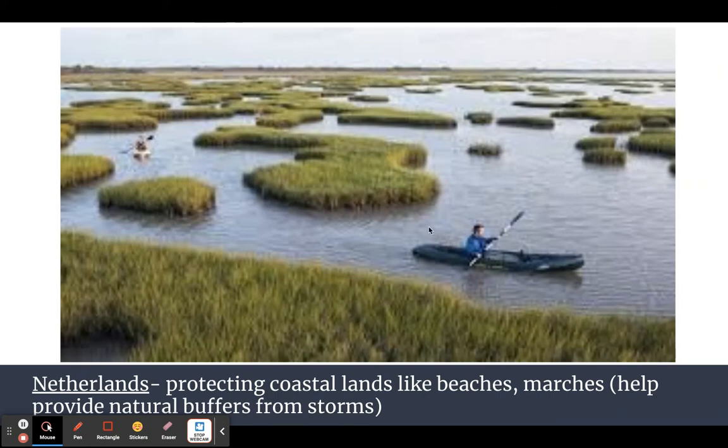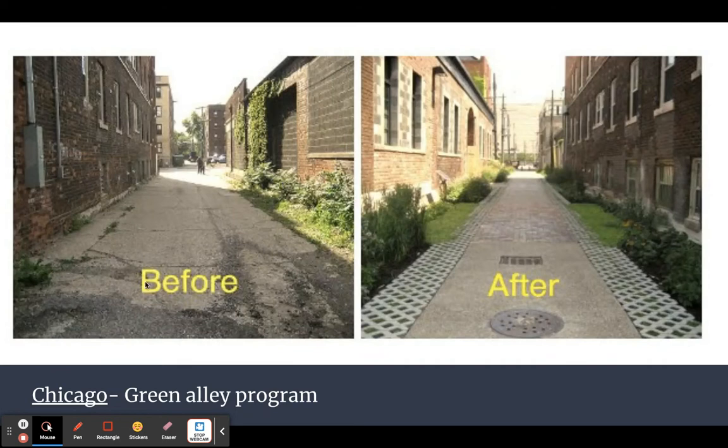Because if this overflows or gets a lot of water, not only can the plants and the greenery suck in a lot of the water, but it's a natural buffer. It'll hold in a lot of that water and keep it from overflowing, rather than a concrete or some kind of city structure. Even places like Chicago. If you think about the city of Chicago, there's a lot of concrete. Concrete is a non-porous structure, which means that when it rains, the water just kind of sits on it or sloshes off of it and goes downhill.